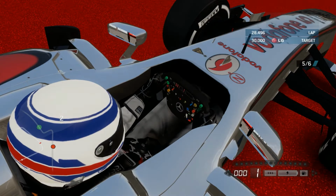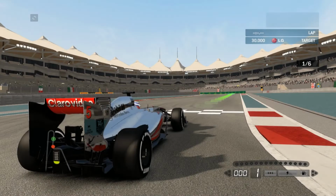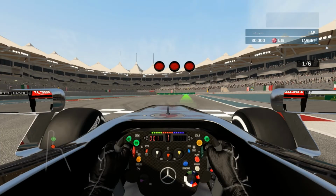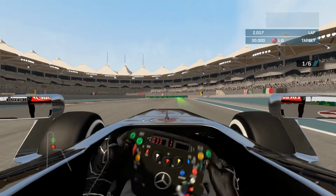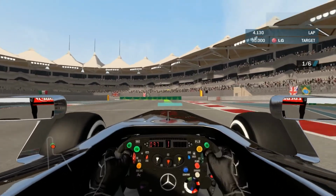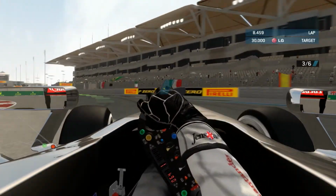Give it another shot. For this test, we need you to accelerate towards the hairpin, turn in at the correct point, hit the apex and accelerate past 297 kph out of the corner. We need you to stop in the designated area at the end of the straight to complete the test.